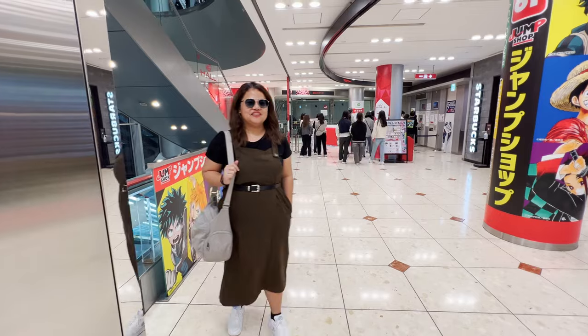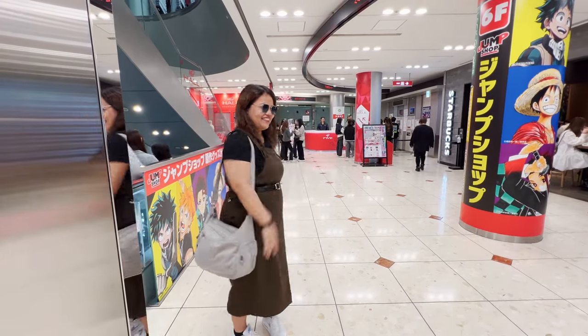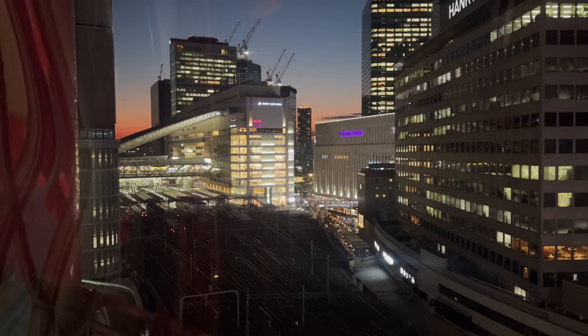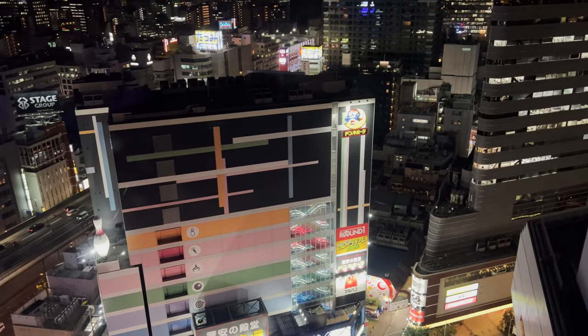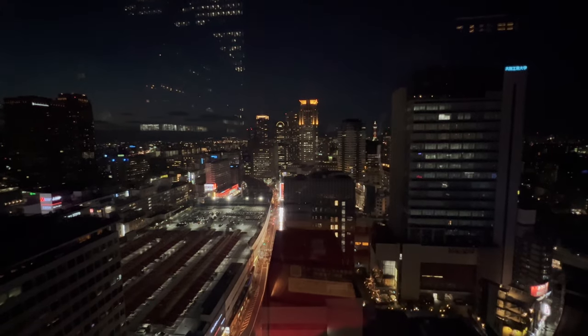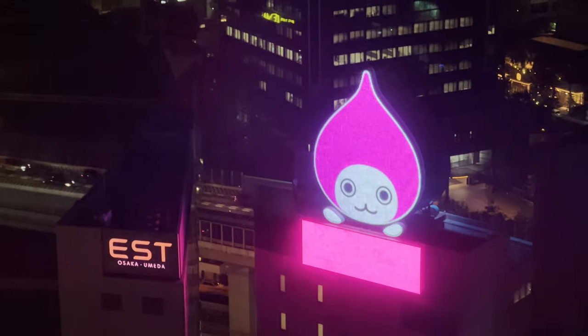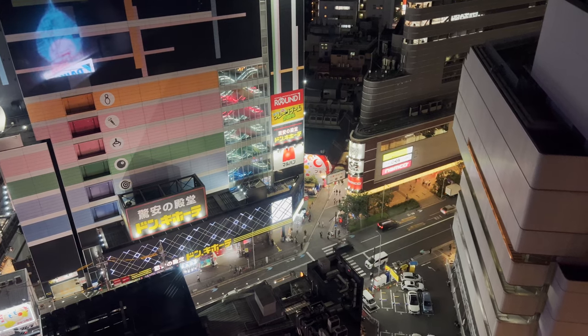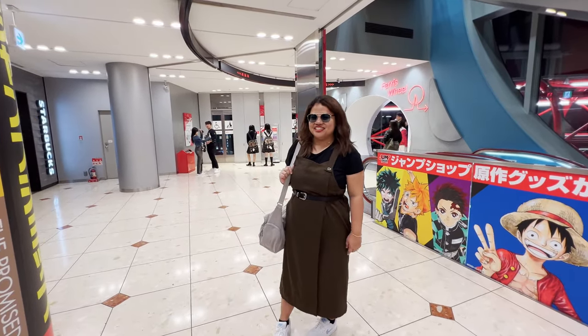Hi! So, nandito na kami sa HEP 5 Ferris Wheel at isa ito sa mga free admission sa Osaka Pass. Let's go! Saya sa HEP 5 Ferris Wheel, so we're going to Mojhi Street to eat.